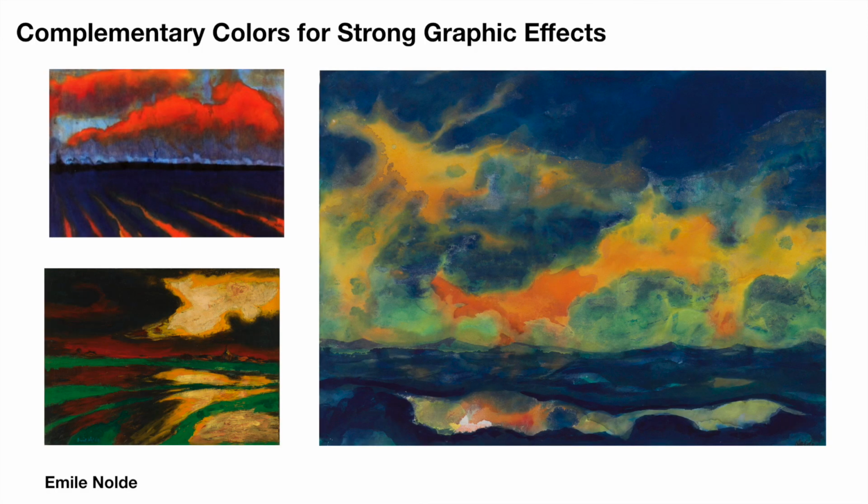Here, I'd like to share with you a few artists. These are good examples of the use of complementary colors. In these three paintings, you've got colors for strong graphic effect. Top left, you've got orange to blue and blue-violet. The bottom left, you have red to green. And in the far right, you have also orange, yellow-orange to blue. These are paintings by Emil Nolde. And I think they're really great examples of a strong graphic contrast that you can achieve using complementary colors.